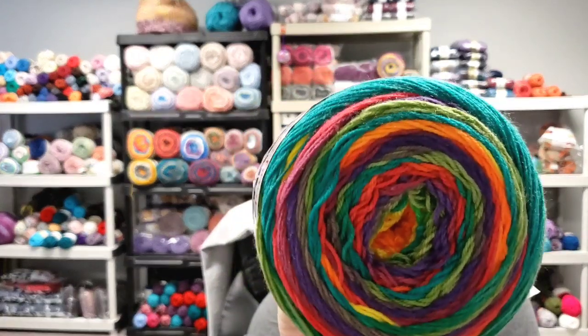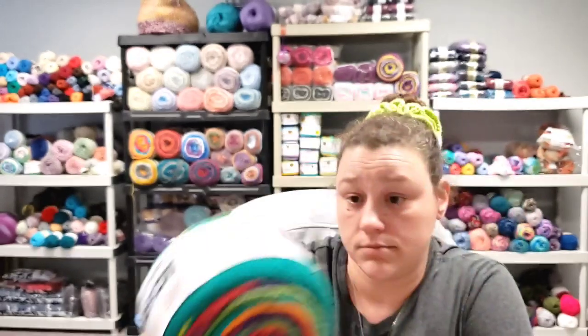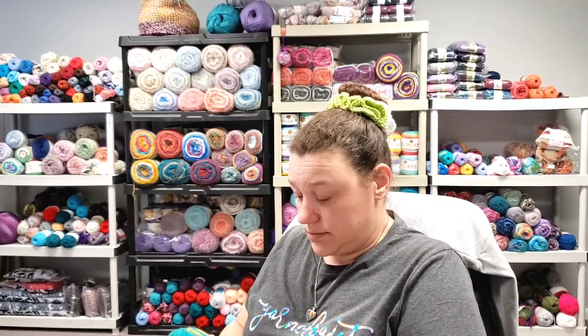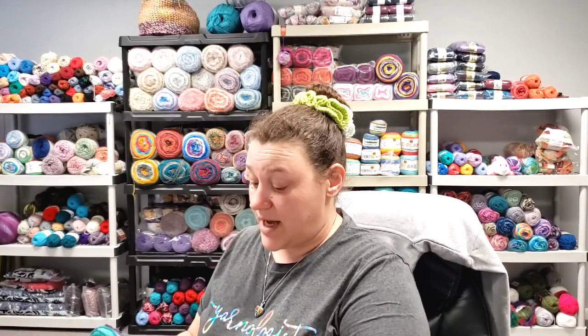Recommended hook size is a USG, also known as a 6 or 4 millimeter. This is machine washable and dryable. It is 100% acrylic with 795 yards, 8.8 ounces, or 250 grams. It is made in India. Look, those colors. I mean, hello. Yes, please. Gorgeous, gorgeous, gorgeous, gorgeous.